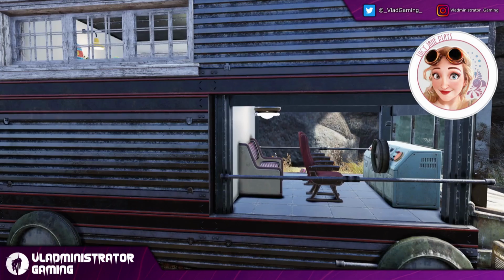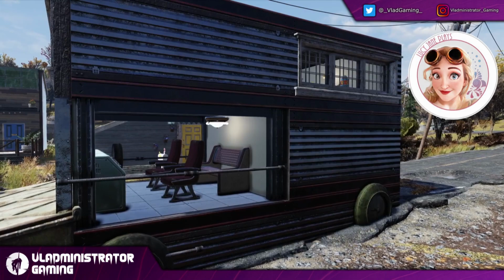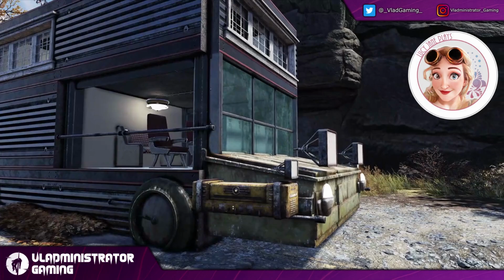I would love to actually spend some time just working on one of these. I did this quite quickly. There's not as much detail in it as I would like, to be honest. These lights are actually floating. And building it here on this road was a nightmare because it's really uneven.